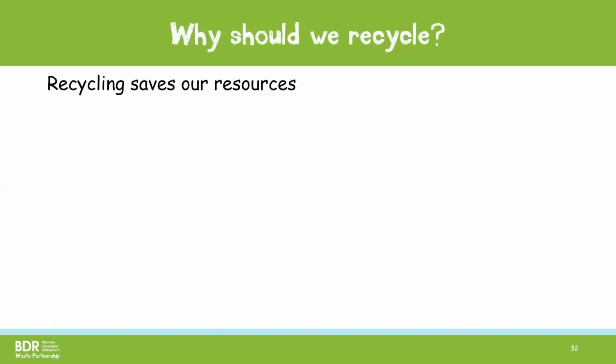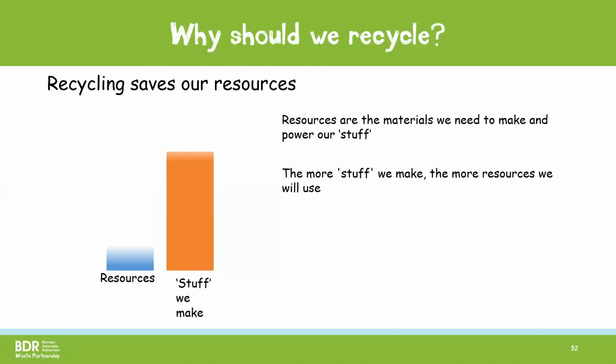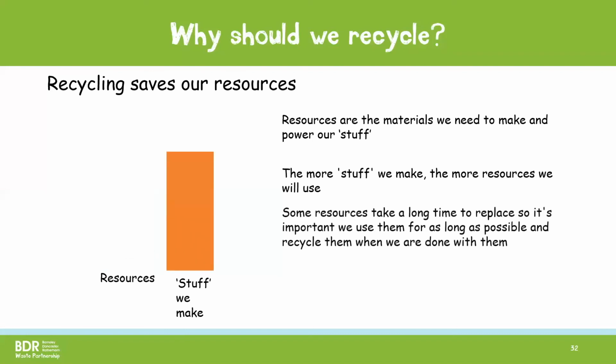Recycling also saves our resources. Resources is the name we give to everything that we use to make and power our stuff, such as oil, wood, sand, or metal. The more stuff we make, the more resources we use. So as you can see on the graph on the screen now, we have loads of resources, but as we make more stuff, the amount of resources will go down. Some resources take a very long time to replace and others are completely irreplaceable.